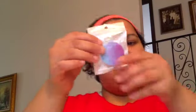This is gonna be my main phone case, so I'm gonna cut it open with my scissors. Oh my God, how cute. And it comes with a pop socket. Yay, guys, pop socket. I want to use the pop socket, but it matches it. It's so cute.